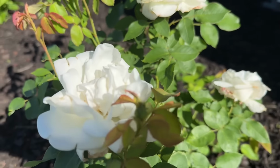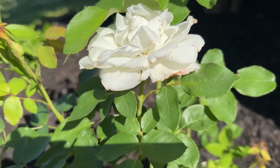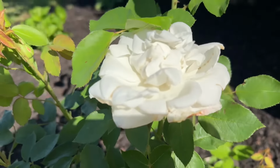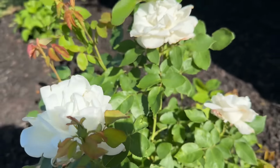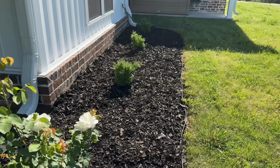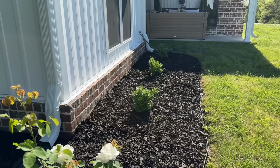and it's a repeat. I told Jason I wanted a big white rose that I could clip and use in my arrangement, and you can see it's on its own little stem, so I'm excited for this to continue to get bigger throughout the years. And on this side we have just 3 of the boxwoods. I'm loving the boxwoods. I love that they're going to be evergreen, and I'm picturing Christmas lights on them later.